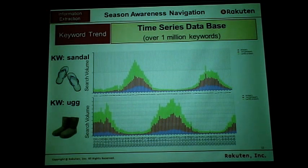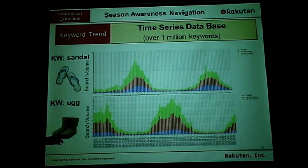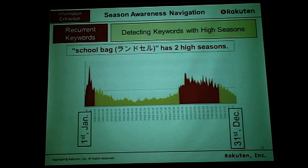It's a case of sandal and UGG. So you know UGG is one of the boots. The sandal has high seasons, of course, in the summer, and UGG has a high season in the autumn and winter seasons. So this kind of time series data is very, very useful, not only for marketing, but also for the seasonality functions.